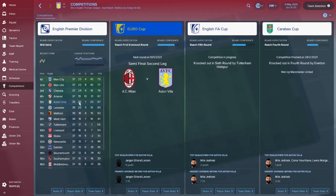But we have obviously 2 games in hand on Arsenal, who are 4th. We're equal on points with them. We have Leicester and Watford as well. If we can get a win against, ideally, Leicester, let's assume we can beat Everton, and that's going to be enough. 6 points is going to be enough to get us into 4th place and secure European football.